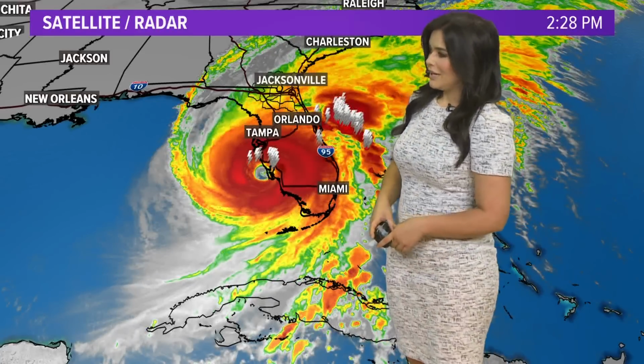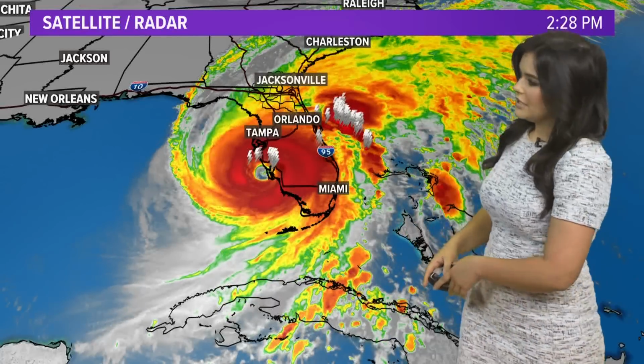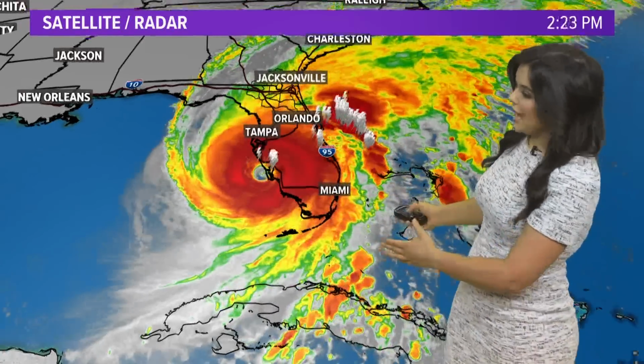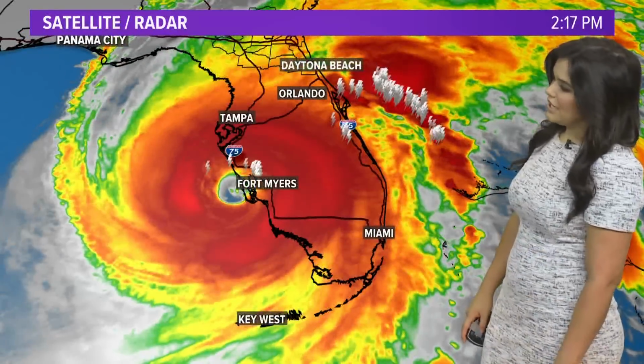Great. Hey, I'm First Coast News meteorologist Michaela Lucero with an update on Hurricane Ian. So this is a quick look right now at what we're seeing across satellite and radar. You can see we've got some thunder, we've got some lightning alongside the eye of that storm, and it is dropping very heavy rainfall across the entire state of Florida.